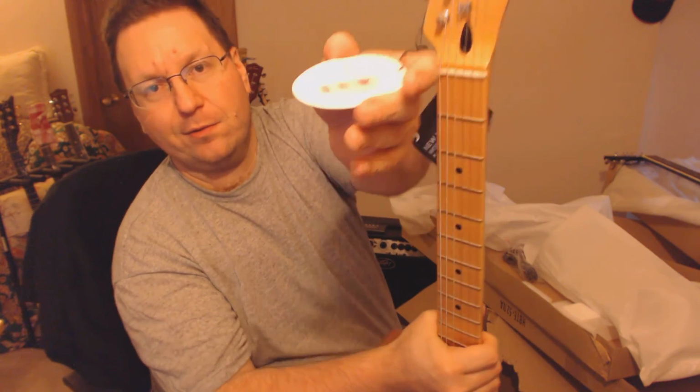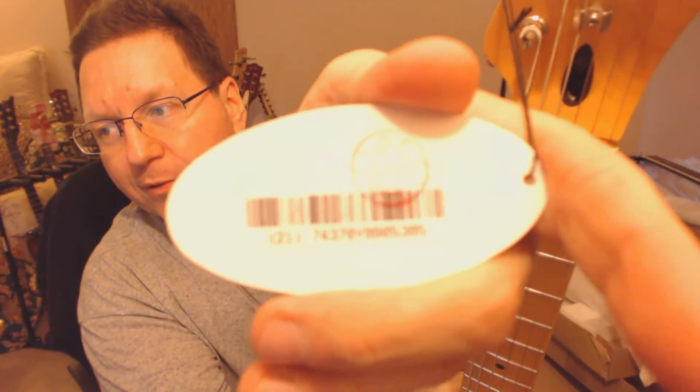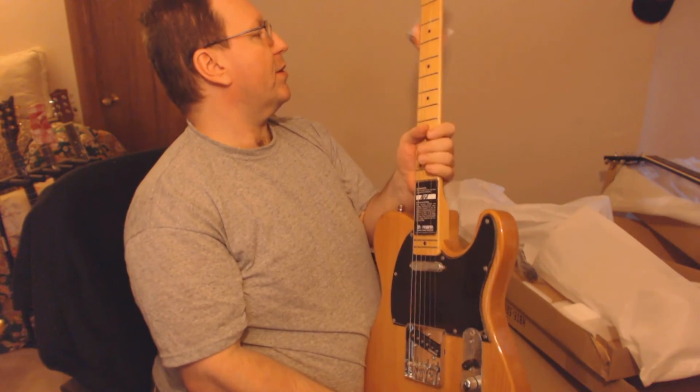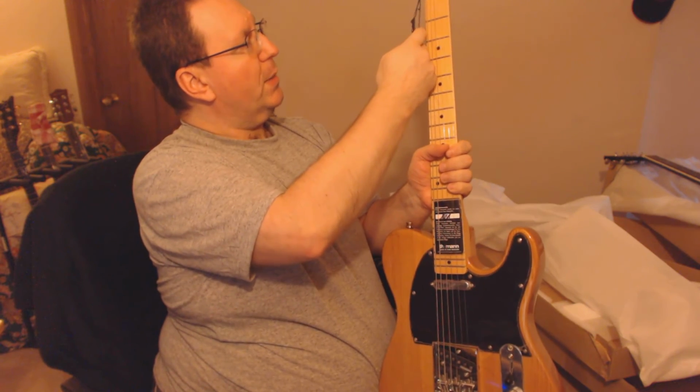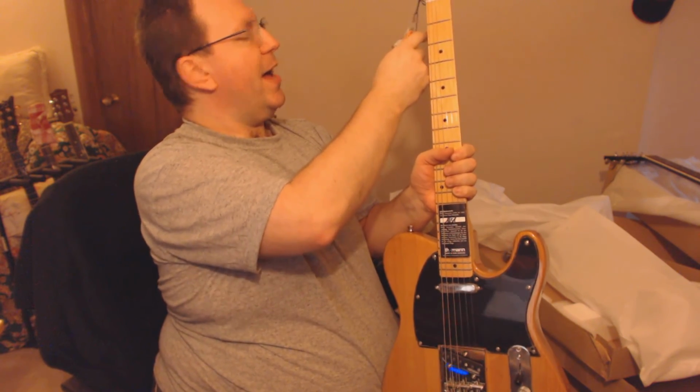$427, 2016 Jack is what it says there. No, it won't focus because of the light. So it comes with D'Addario, apparently D'Addario XLs.